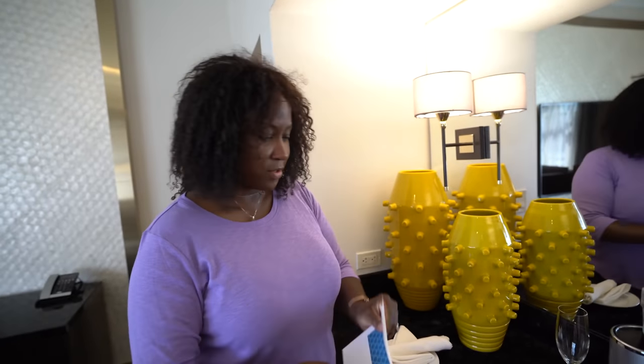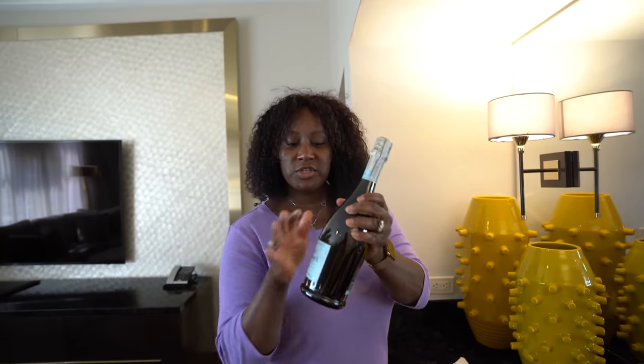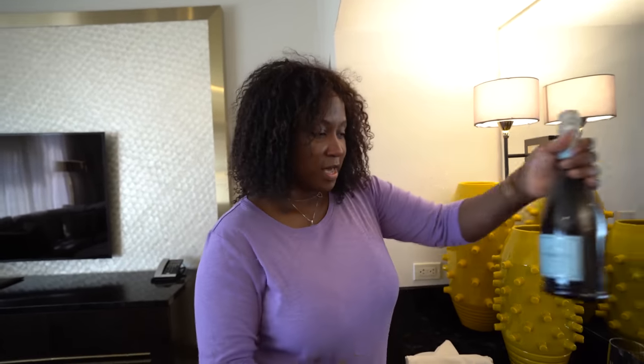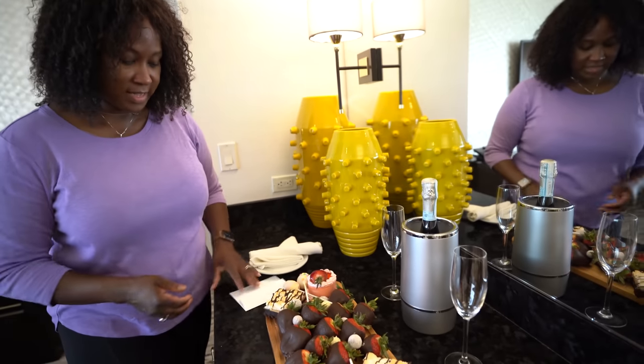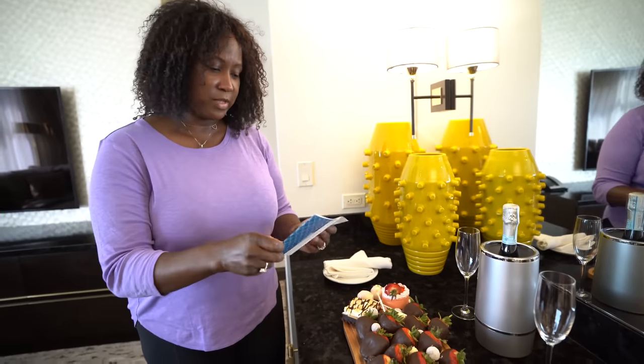But it's really neat. A whole full-on chocolate platter, strawberry cheesecake, and you guys, a little champagne, prosecco. It's actually chilled, so they were expecting us. Wow. And two nice glasses. And that is going to be a fantastic way to set it off. And a little card from Palace Station that we'll have to read later on.